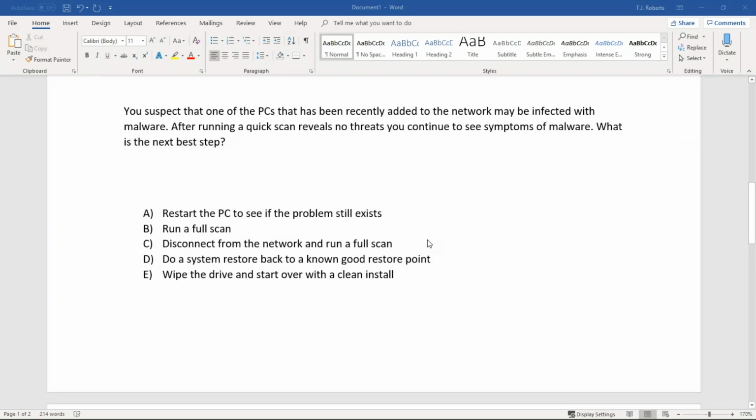Okay, so you suspect that one of the PCs that has been recently added to the network may be infected with malware. After running a quick scan reveals no threats, you continue to see symptoms of malware. What is the next best step? Be careful with this one.